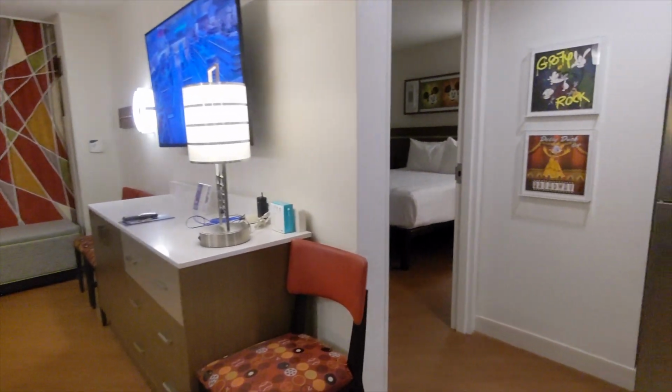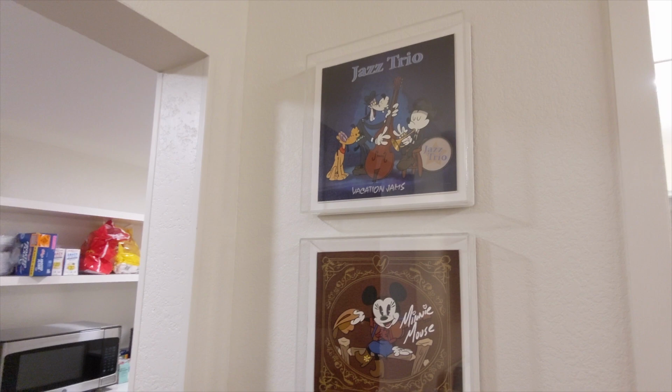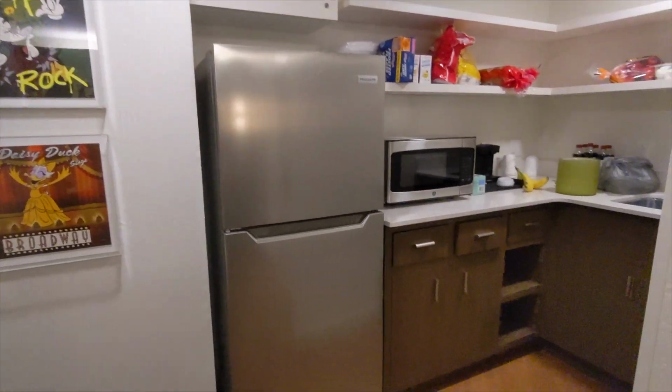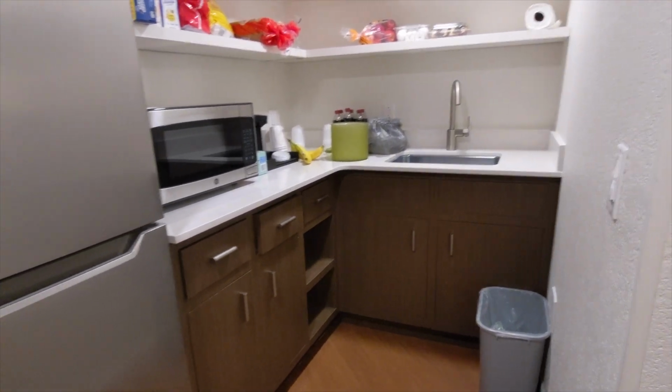I like that there's this separate area for the kitchenette in this suite. The fridge here is more of a full size compared to the mini fridge that you get in the Art of Animation suites, and I like the counter and shelf space. It really didn't bother me that there aren't actual cabinets. This worked out fine for what we needed for our trip.